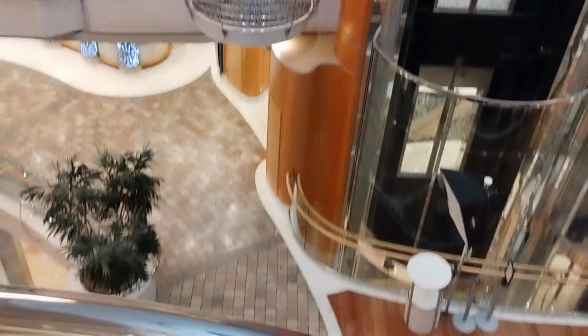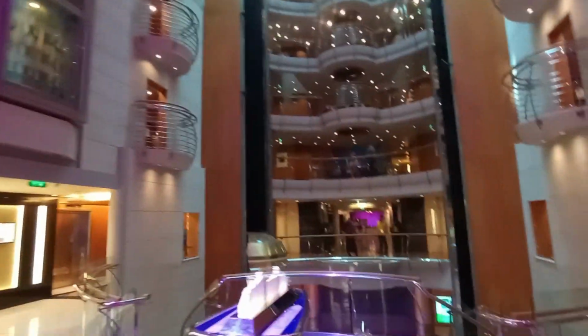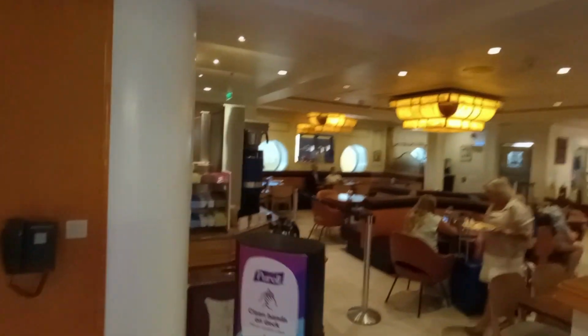Speaking of these elevators, if you can see down through, a lot of them you could actually have a view out the elevator, and there's the promenade just from upwards looking down. Look at those elevators, aren't they gorgeous? Really, they thought a lot about what they were doing when they made this beautiful ship.